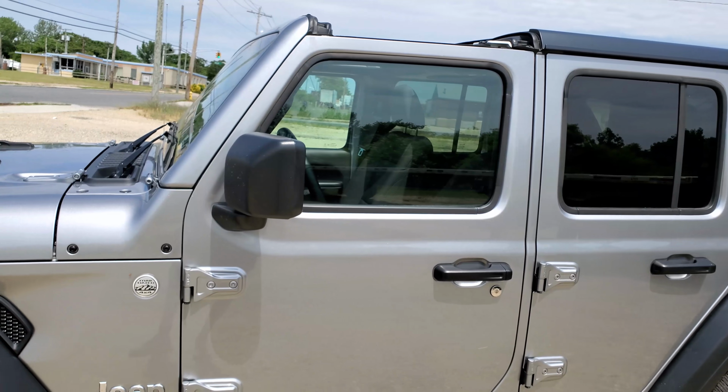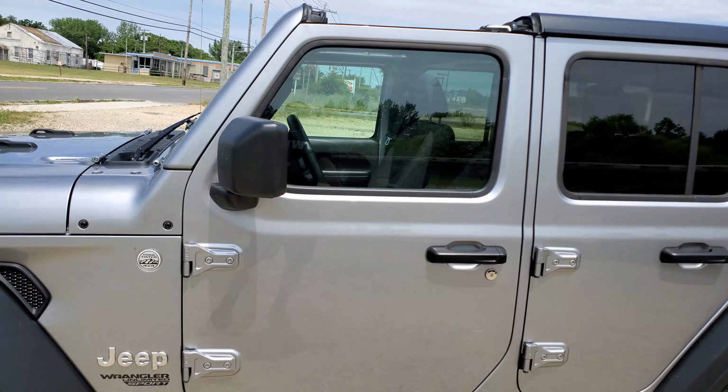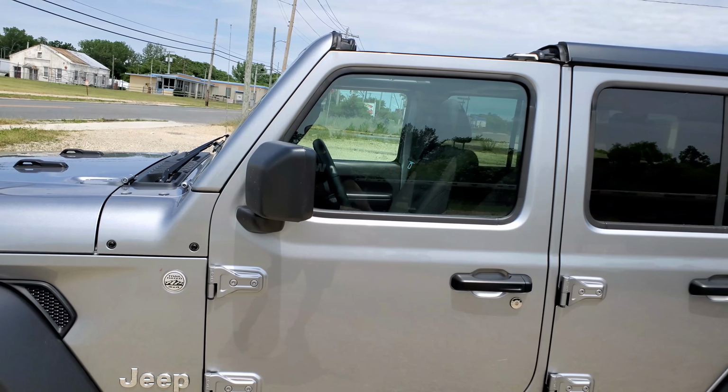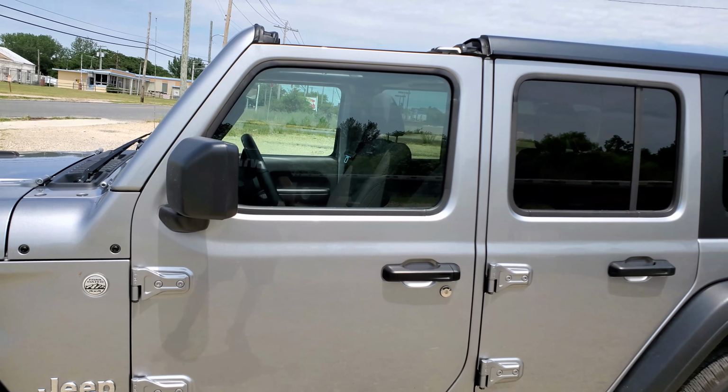Which is odd that there's a Detroit diesel in the Freightliner, which used to be a Chrysler company, but there's Cummins in the Dodge Ram. So they know damn well Cummins aren't dependable.